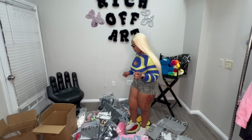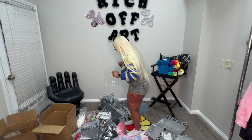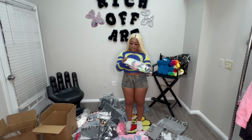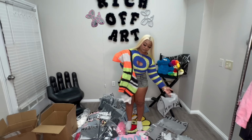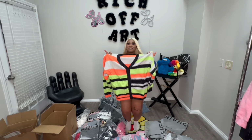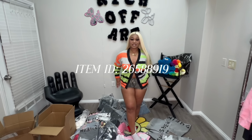Okay. And I actually have two more sweaters. I'm going to try those on and then we're going to take a break from the pants and the shirts and go to my two-piece sets. So this is the first sweater I got in a large. Let's try this on. And this is how this sweater looks.